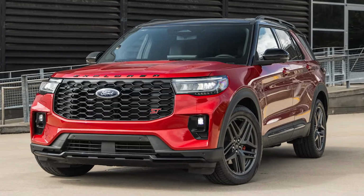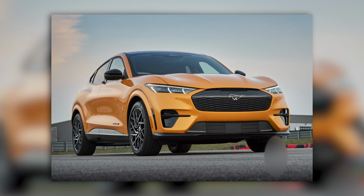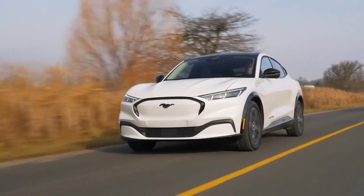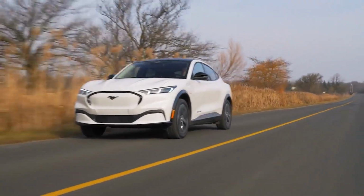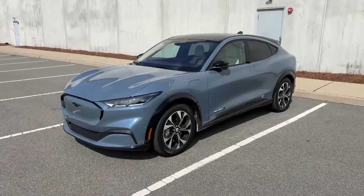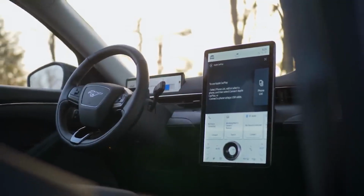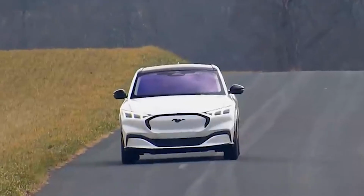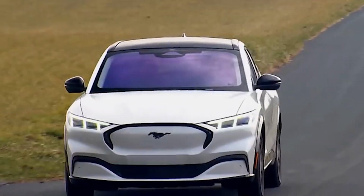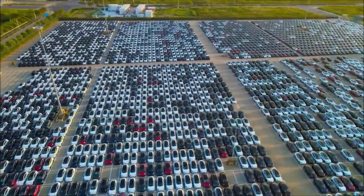But Ford's problems are not just about aging models. This next one is brand new, yet dealers still cannot move it. Ford Mustang Mach-E. As a fully electric sport utility vehicle bearing the iconic Mustang name, it was expected to be a game changer. Ford positioned it as a direct competitor to the Tesla Model Y, aiming to capture a significant share of the growing electric vehicle market. However, despite initial excitement, the Mustang Mach-E has struggled to live up to expectations. And now, Ford dealerships are finding it increasingly difficult to sell.